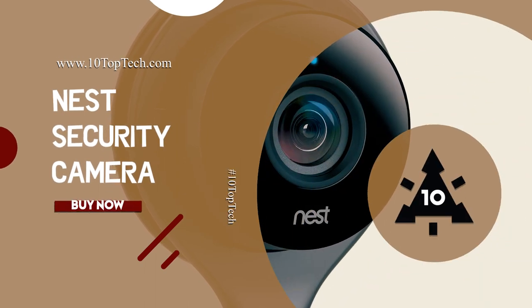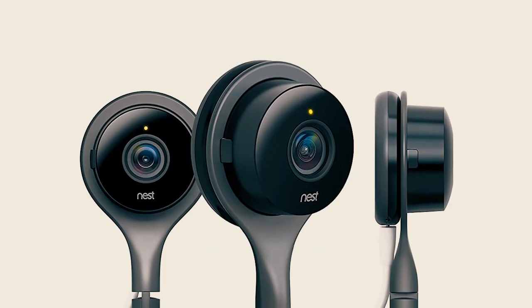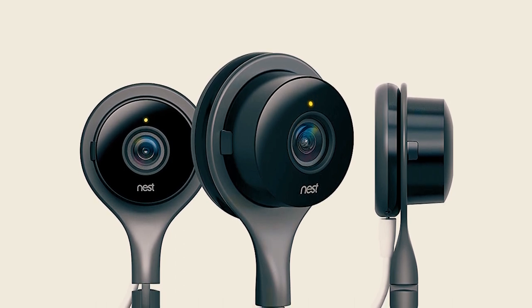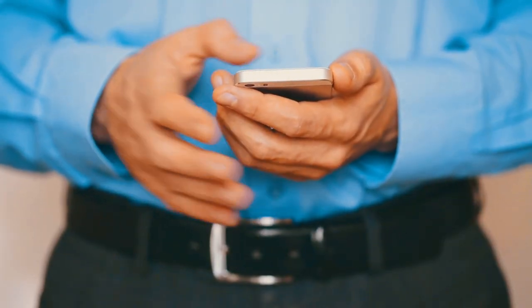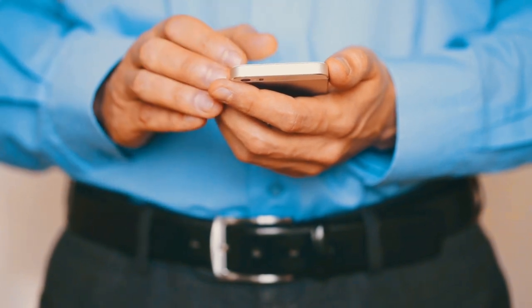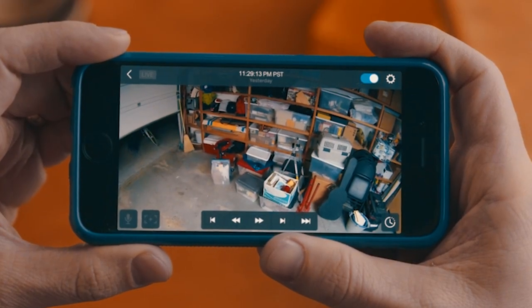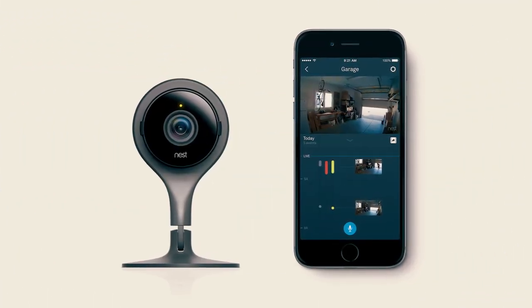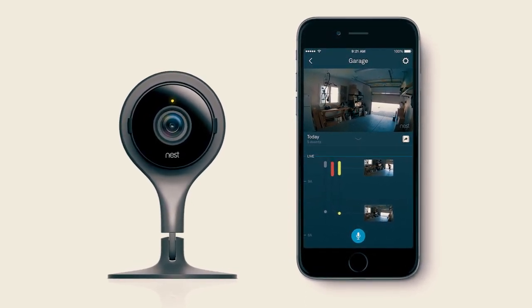Number 3. Nest Security Camera. View at Amazon. At number 3, it's the Nest Security Camera. The Nest camera is one of the most popular and the best home security cameras on the market. Imagine you're away, a stranger hops your fence, you get a phone alert, your Nest Cam outdoor believes someone's in the backyard, you check your feed and see a person sneaking around. You speak into the app and he runs off. Nest Cam outdoor helps you look after your home 24/7, so you can know about a break-in before it happens.